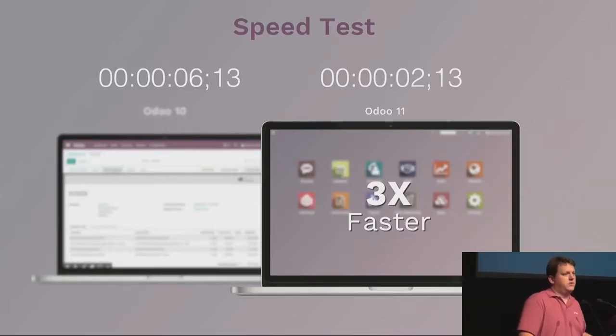But the thing is, what we improved was the number of SQL queries, mostly. So we completely redesigned the mail module. We worked on the ORM performance. We worked on the procurements, which were bottlenecks on the manufacturing operations. So we redesigned all those things to decrease the number of SQL queries. I think we decreased them by 20 or 30 times less, so it's huge.